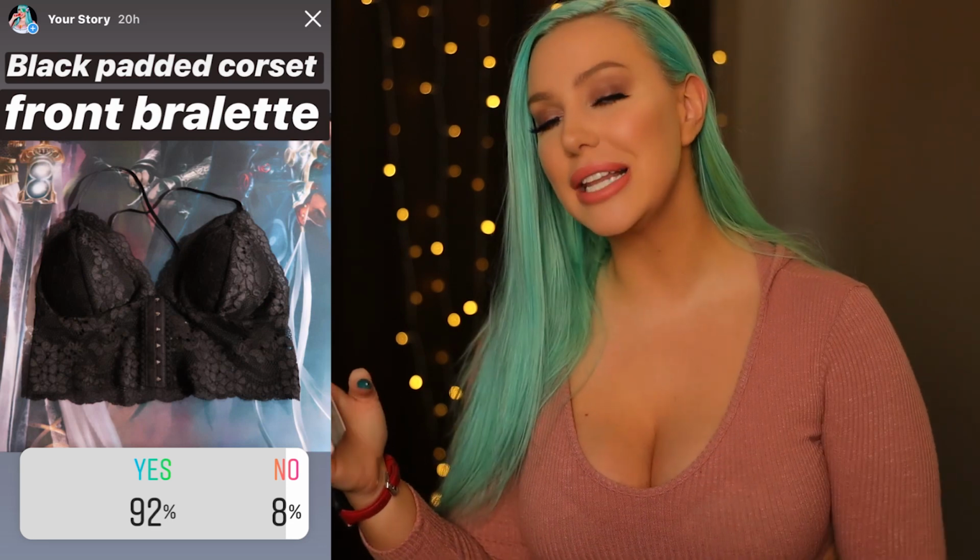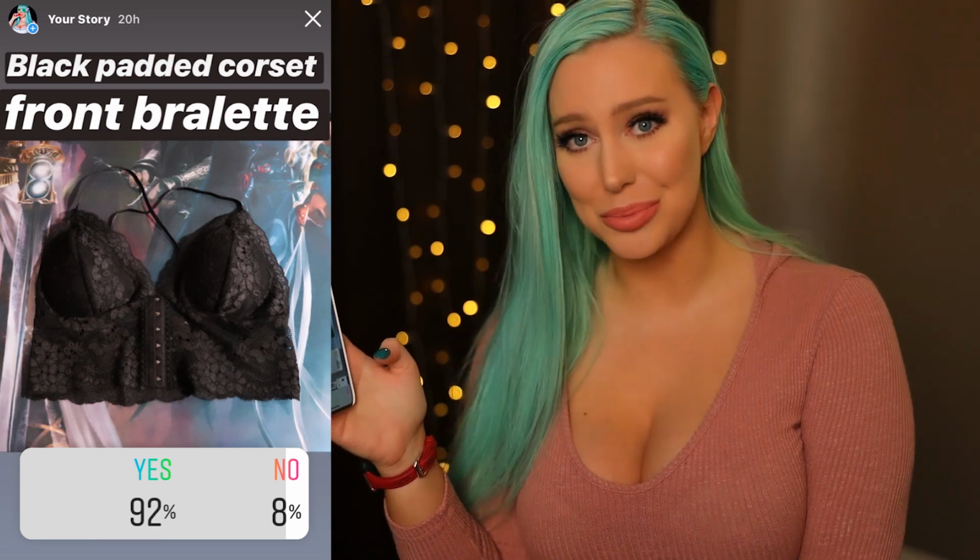I like this one. I do. I would wear it. Not as a supportive bra. None of these are meant to be a supportive bra, really. I just think this one's sexy. As for what you guys thought, you gave it a 92% yes and an 8% no, which is completely apropos, and I understand it 100%. You guys have good taste. And you seem to like your blondes, or blue-haireds, in black.